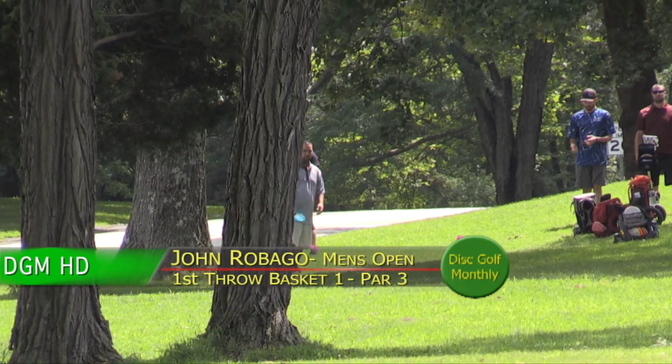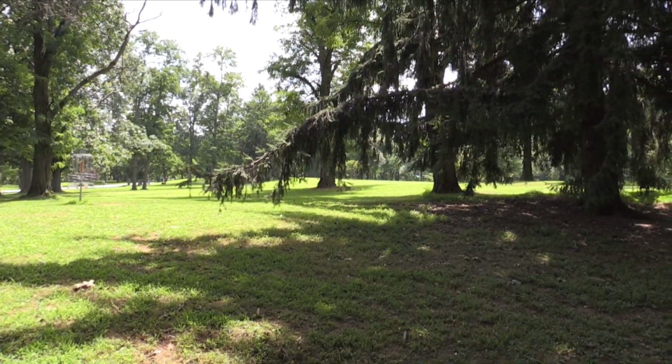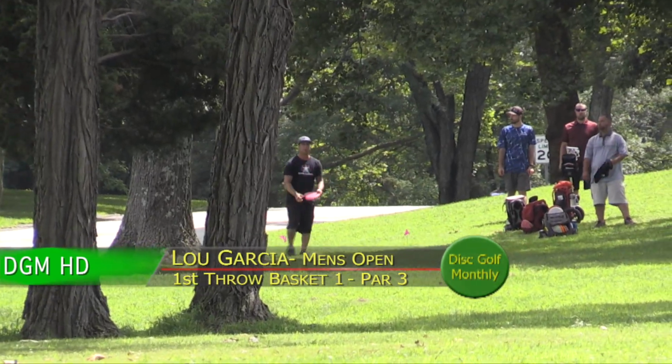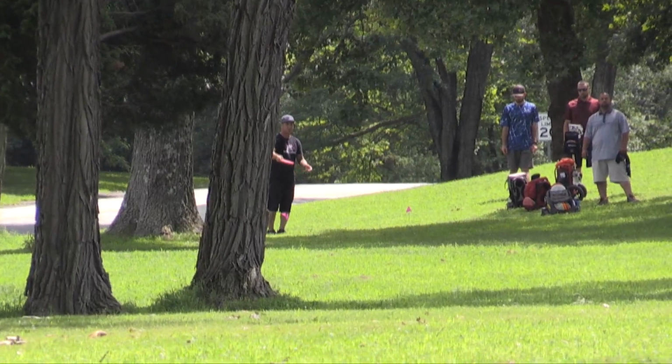Here's John with his first drive. John doesn't get as much turn on it. It's fading out on him. That goes left of the basket on him. He's going to have a tough look at a birdie from where he is. Looks like he ended up in some vegetation, that pine tree.